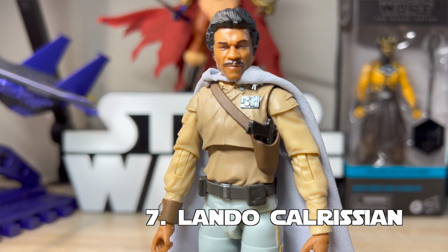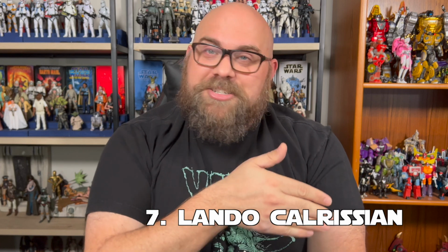Sure, he's not perfect. He only comes with a blaster that you're gonna put in his rad chest holster like some kind of hardened detective. And I like the soft goods cape over the molded plastic of the Bespin version.